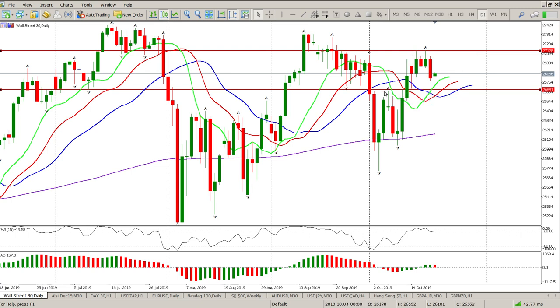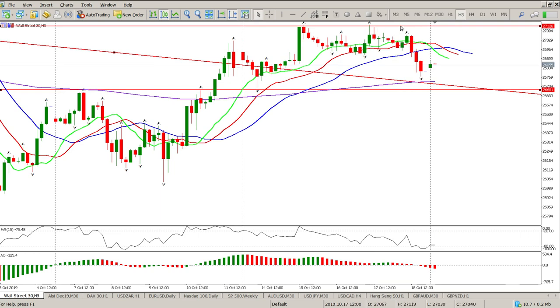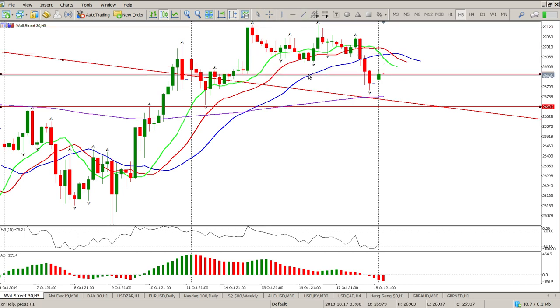I'd like to see us visit this 26,681 area anyway. And the other thing that we do have here is this breakout, and we kind of tested it on Friday, but I'd expect us to come back and test it again. So with that in mind, what we really want to do here is ascertain where is our entry. At this stage I'm going to use this top level rather than getting noisy.